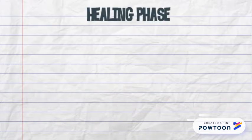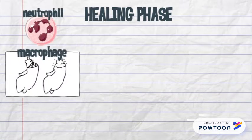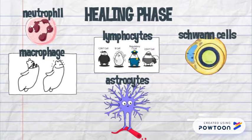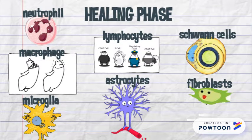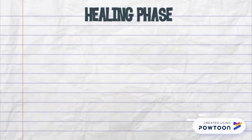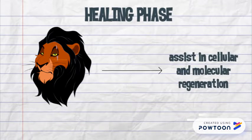The neurological damage obtained from the insult can increase in the healing phase. This mechanism begins the day following the SCI and can span over years. Neutrophils, macrophages, lymphocytes, reactive astrocytes, Schwann cells, meningeal fibroblasts, and microglia invasion play a role in assisting the progression of this phase. The formation of scars resulting from this pathomechanism creates barriers to cellular and molecular regeneration.